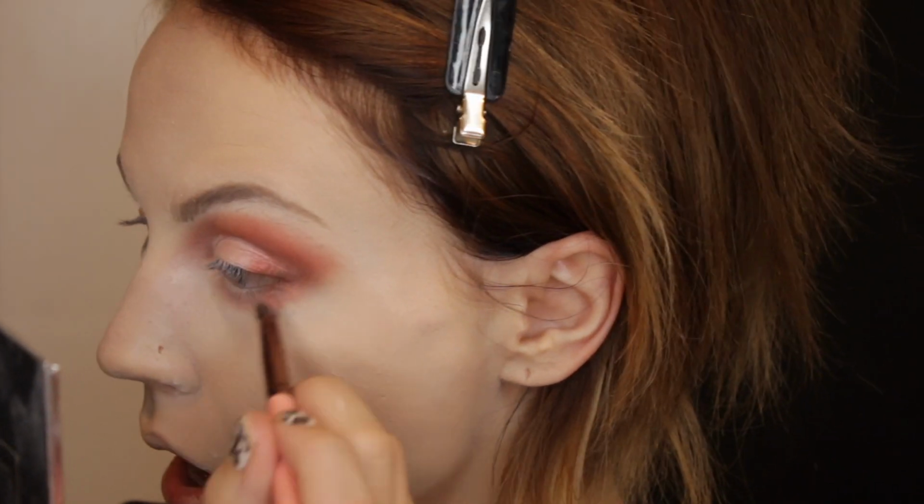For the lower lash line, I'm going to take the shades Plastic Doll and Enemy and just put them both right on my lower lash line. And I'm using a Luxie 243 brush. Alright, I'm going to go ahead and finish the rest of my face off camera and then I'll be back to investigate the bugs. Very interesting.